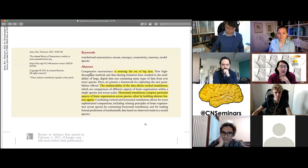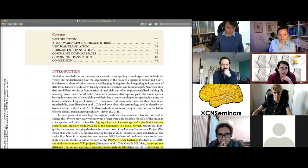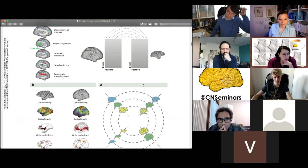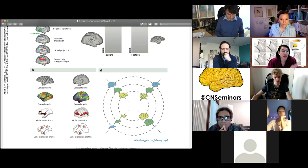And so to build this new framework, they talk about vertical translation and horizontal translation. In the vertical translation, you can see here, you have a comparison between different modalities but within the same species. Otherwise, when we talk about horizontal translation, we have the comparison of the same modalities but different species, so across the species. And then you can compare these approaches.